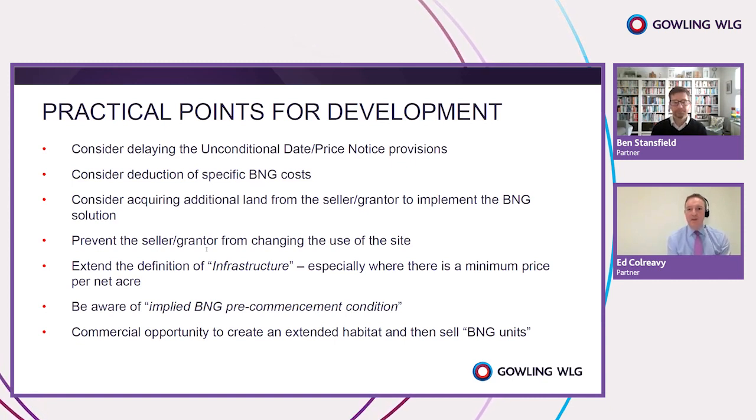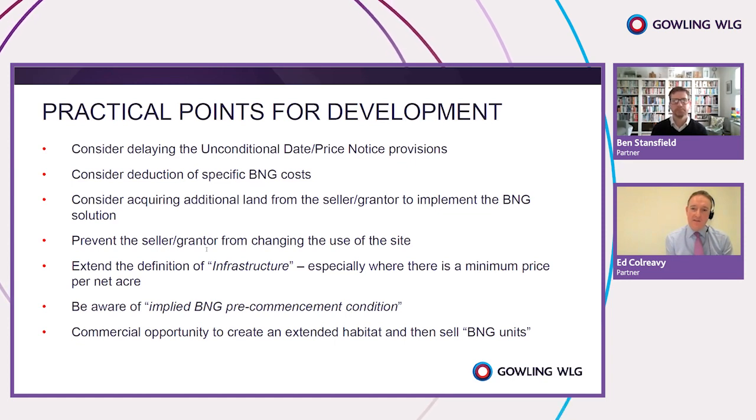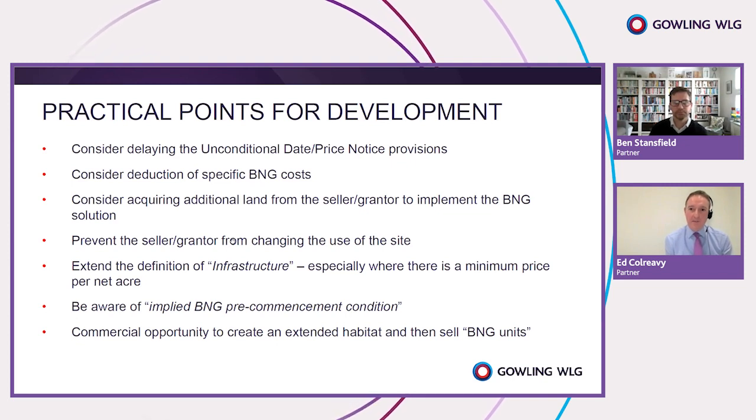That's really important. And depending upon the type of transaction you're looking at, that might mean if you've got an option agreement not serving your price notice, for example, or if you've got a floating price mechanism under a contract not starting that price negotiation until such time as you know what the costs associated with BNG are. And all of that actually leads into essentially not committing yourself to what we might call in the legal world the unconditional date definitions in a whole array of agreements, not occurring until such time as we know absolutely what this solution is. Is it on-site? Is it off-site? Is it paying? Is it buying additional land in? All of those things are integral parts of the whole development process.